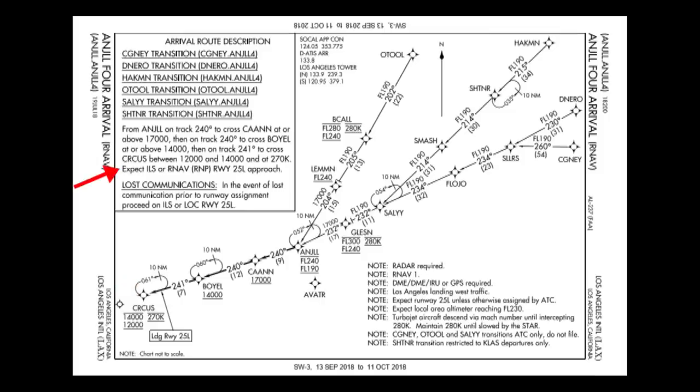Center on one. Expect the ILS or RNAV runway 25 left. Two, November 1, Victor Gall, thanks. That'll work for us.